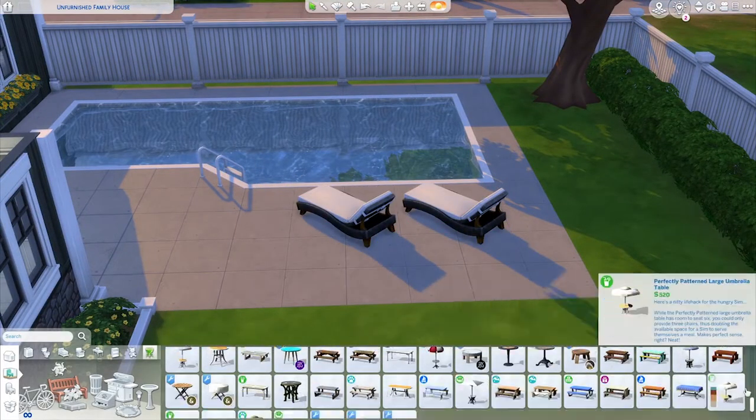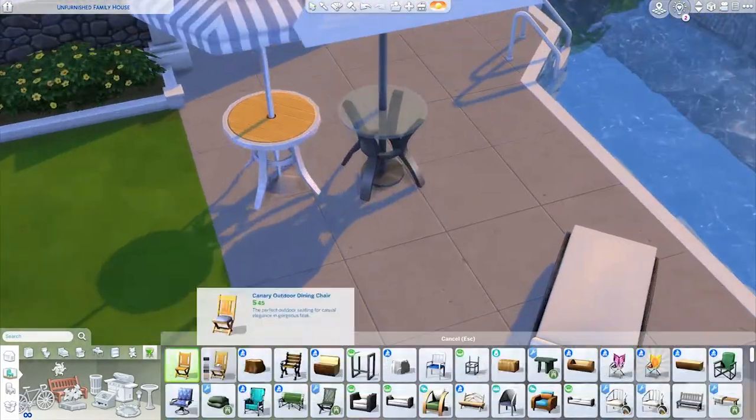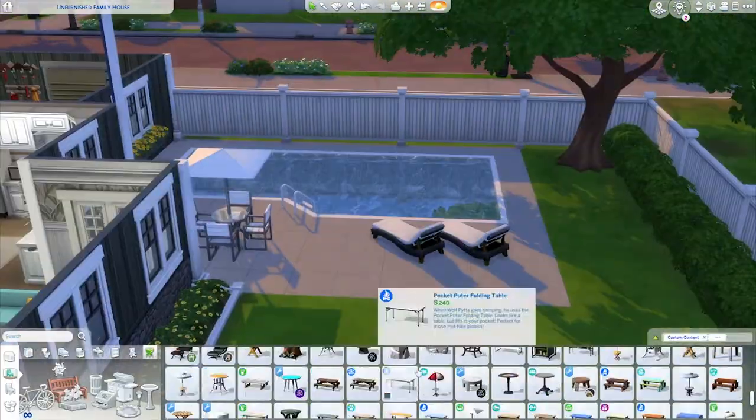Now here we are finishing off in the backyard with some barbecue, an outdoor dining table, lounge chairs and a kids playground, and with that we will be moving on to the screenshots.